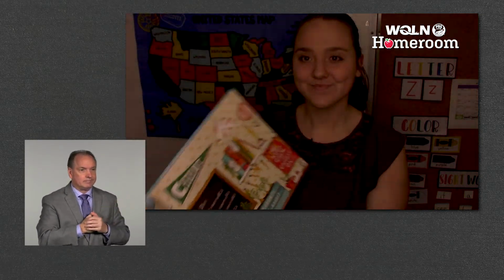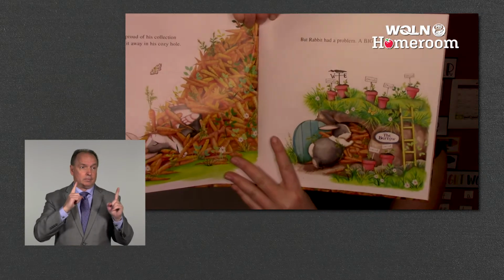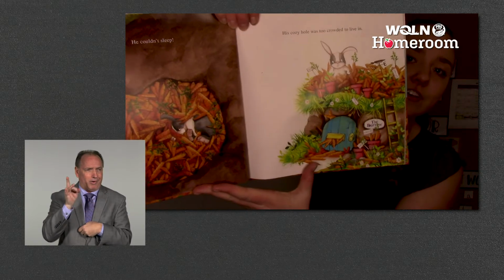Too many carrots. To do. Eat carrots, plant carrots, collect carrots, and eat carrots. Rabbit loved carrots. He collected them wherever he went. Rabbit was proud of his collection and burrowed it away in his cozy hole. But Rabbit had a problem, a big problem. He couldn't sleep. His cozy hole was too crowded to live in. Look at all of those carrots.